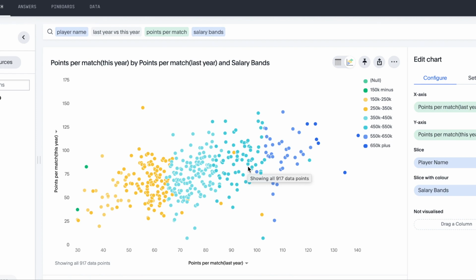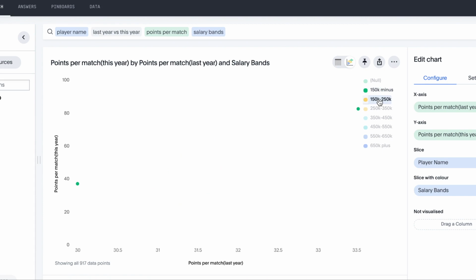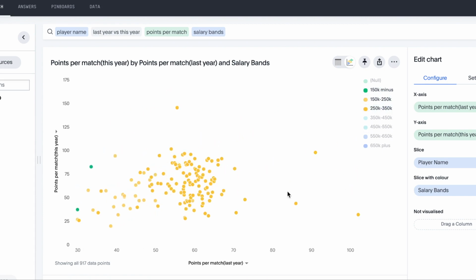So we're not going to have a look at that today. As I said, we're going to focus on the bottom end, those cash cows. So who are those players that we may have missed that we want to bring in? So let's restrict this search down and just select the lower salary banding, so we can focus in on this area. So across the x-axis, this is their performance per match last year, and our y-axis is this year. And immediately we have 3 players that are standing out here.